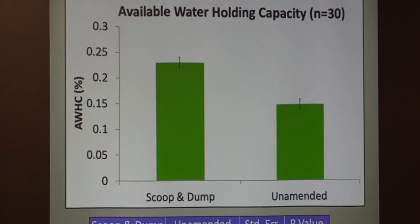Next. And water holding capacity. Obviously, we're adding more organic matter. You expect more water holding capacity. But so we had 23% available water in the scoop and dump and about 15% in the unamended. This is a heavy soil, silt loam, silty clay loam, so we'd expect to have reasonable water holding capacity.